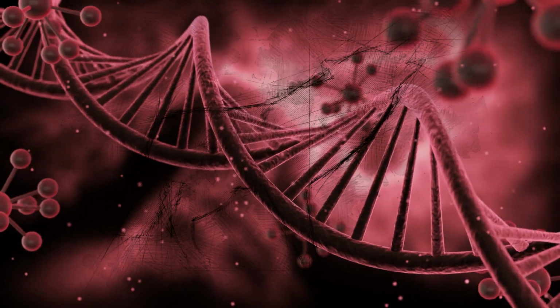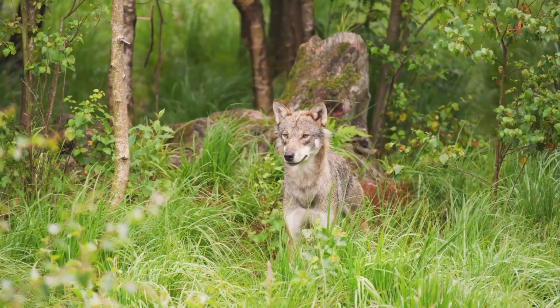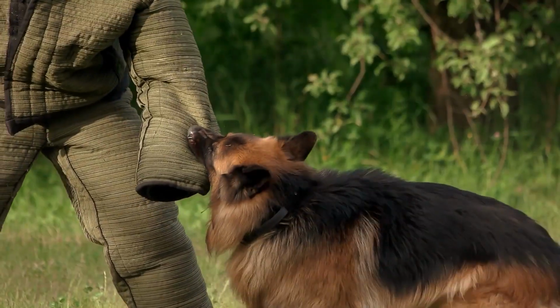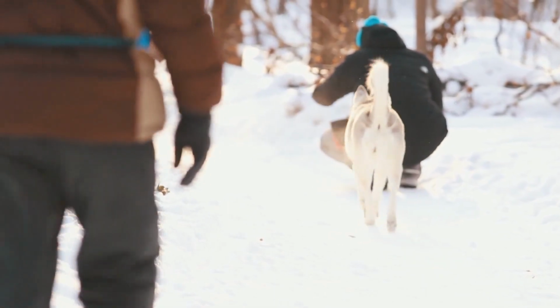Since wolf dogs are genetic mixtures of wolves and dogs, their physical and behavioral characteristics cannot be predicted with certainty. One day, the hybrid might just snap and attack the hand that feeds it. It's a 50-50 thing. Might not, who knows?